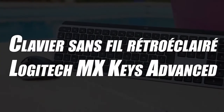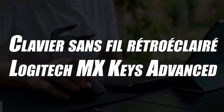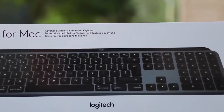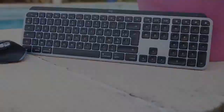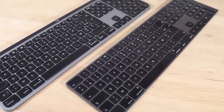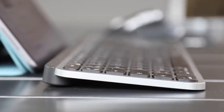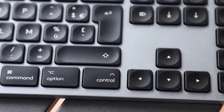In 3rd place, we selected the Logitech MX Keys Advanced Backlit Wireless Keyboard. If there's one brand that has a proven track record when it comes to input devices, it's Logitech. This designer of keyboards, mice, joysticks, and other computer accessories is delighting fans of the brand with its new wireless MX Keys keyboard. Logitech is putting all its know-how to work to bring you the best wireless keyboard for 2020.